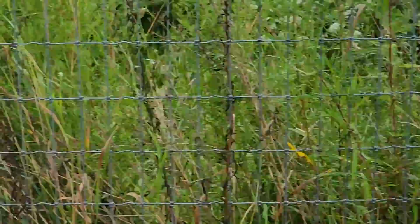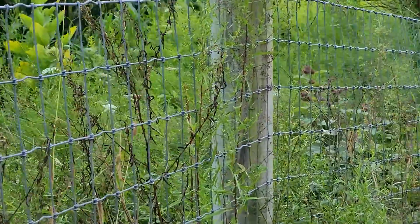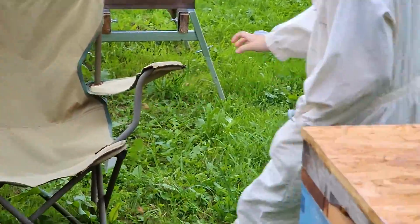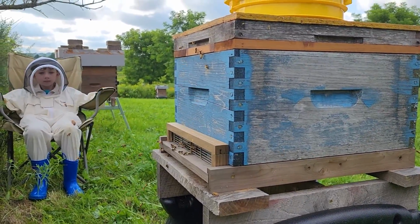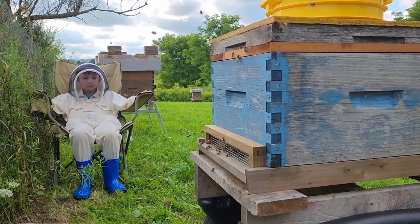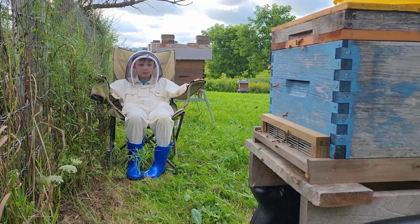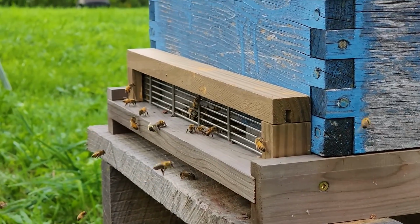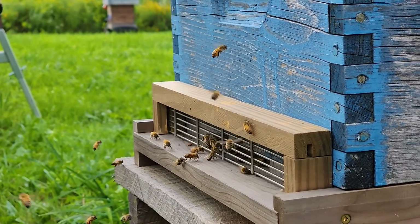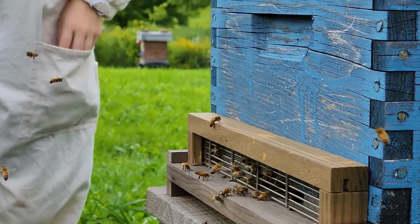So we used the bee vacuum to get them. Yep. And so we have this old bee box that we already had set up just in case we get a late season swarm, right? So the interesting thing is we've also put a screen on the front of the hive. Can you tell me what that's about? This screen right here. What's that for?